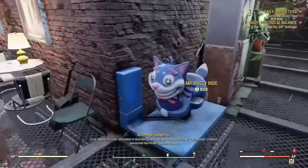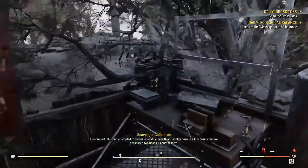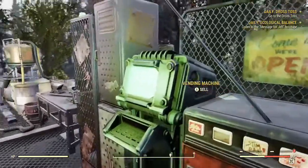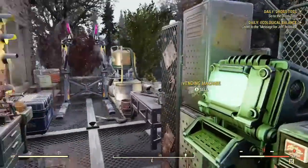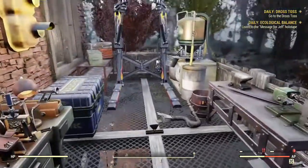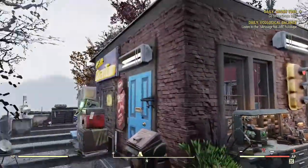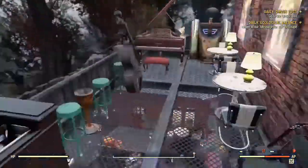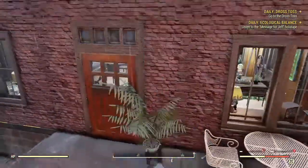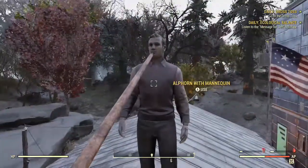Here's where the chemistry station and Mr. Fuzzy Ride. Here's the weapons workbench. Had to be put in that corner, or else it wouldn't work. This vending machine and the crafting setup. I like the way this part looked. I really like the way this looked. But yeah, and then there's the Alpine horn mannequin.